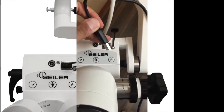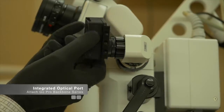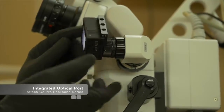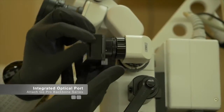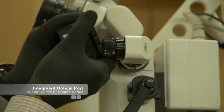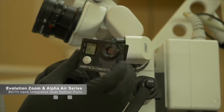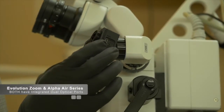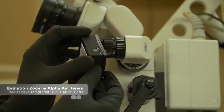One of my personal favorite features is the ability to attach a specially modified GoPro camera directly to the Evolution Zoom scope. With the GoPro Backbone Series Hero 4 attached through the optional beam splitter accessory, you can document live with either 4K or 1080p videos and take 12 megapixel still images as needed.